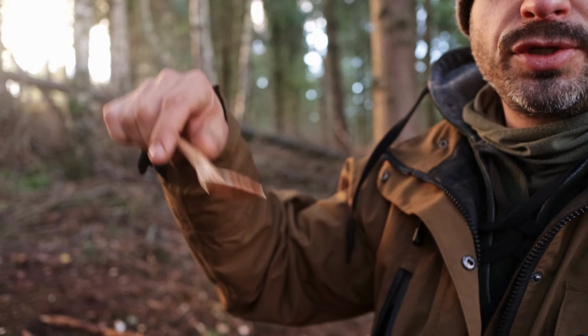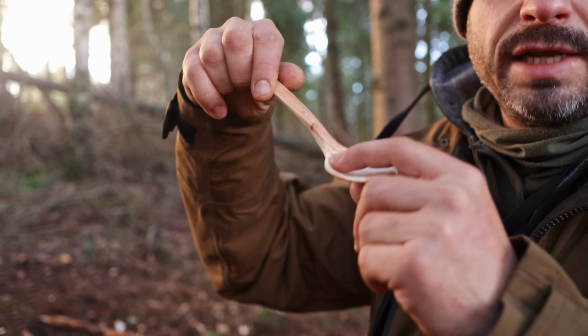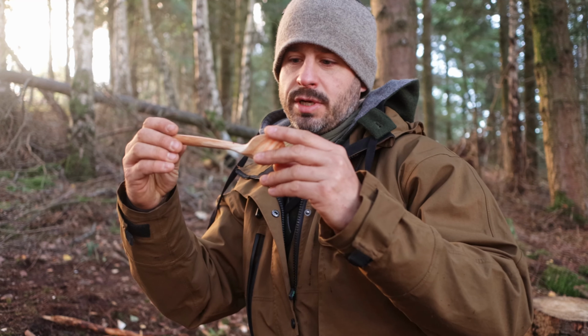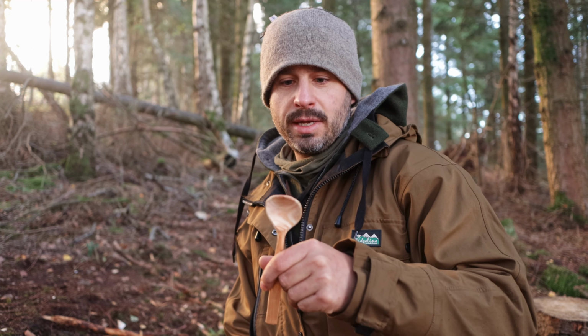This is just going to be used as a little eating spoon, but I also wanted it to have a fairly decent sized bowl in it, because I can then use it as a coffee scoop. So yeah, I'll fettle that and finish that today, and get that into my bag, ready for next time.